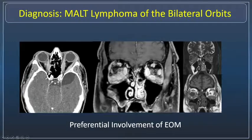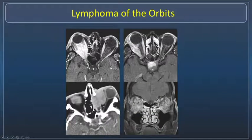But this was ultimately diagnosed, and biopsy was performed, and this was a MALT lymphoma, or mucosa-associated lymphoid tissue lymphoma that involved both orbits. And in fact, you could have argued on that original CT that there was preferential involvement of the extraocular muscles, although those details might argue against that a little bit. But this was a little bit of an unusual fit for me. I'm used to seeing lymphoma in the orbits and certainly involving the lacrimal glands, but not this symmetric diffuse involvement of the extraocular muscles.